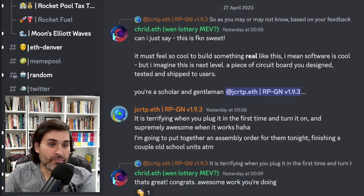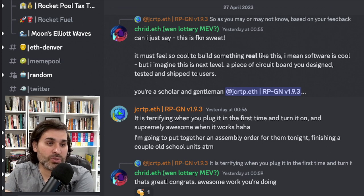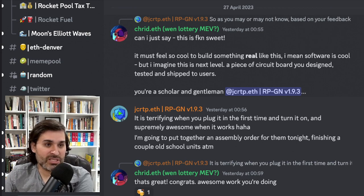And then shred.eth says, "Can I just say this is effing sweet? It must feel so cool to build something real like this. I mean, software is cool, but I imagine this is the next level, a piece of circuit board you designed, tested and shipped to users. You're a scholar and a gentleman, Joe."